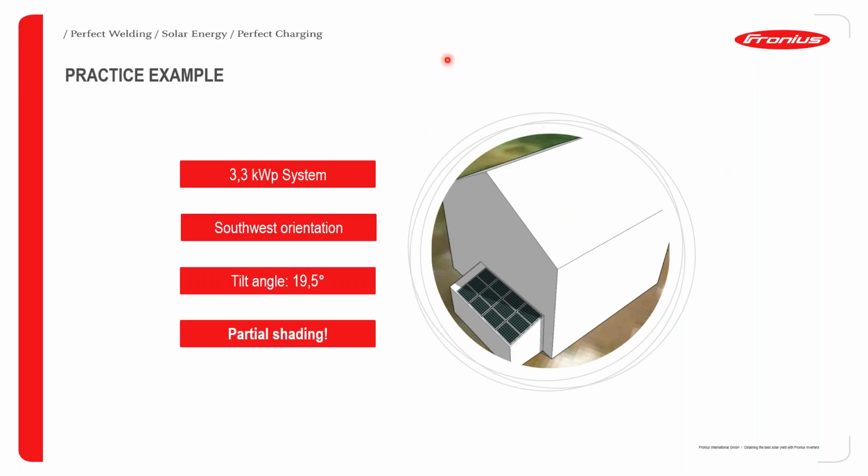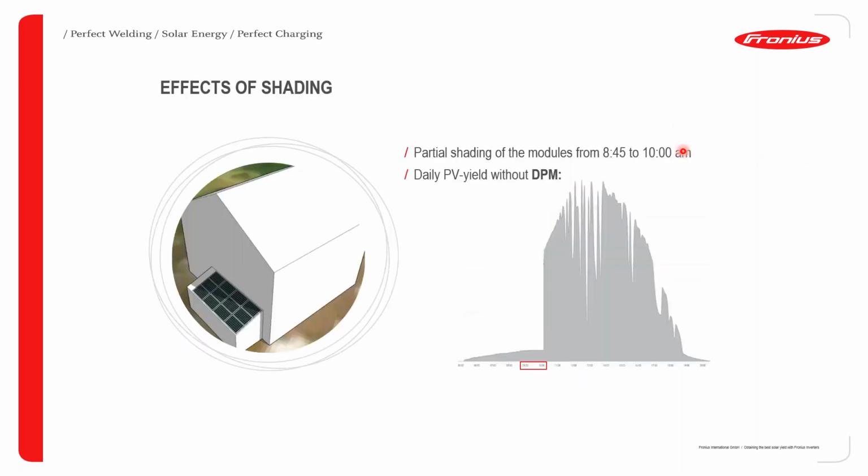And to do this, we are going to be using a specific working example. We are going to analyze a system that is about 3.3 kilowatt peak with a southwest orientation and a tilt angle of 19.5 degrees with partial shading. So we can see that during some time of the day, there's a bit of shade that is cast on the modules for a particular section of the morning. And this is the period from 8:45 a.m.